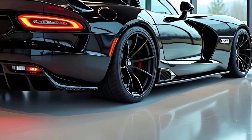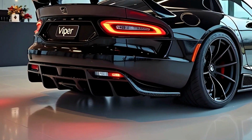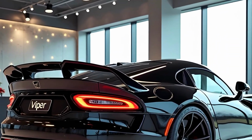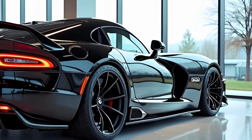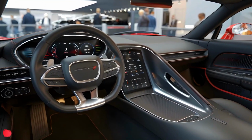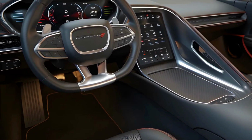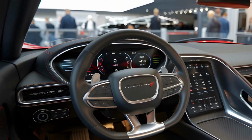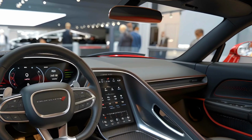Around the side, the curves are tighter, more sculpted. The 20-inch forged aluminum wheels wrapped in ultra-sticky Michelin Pilot Sport Cup 2 tires give it that purposeful stance. Around back, you've got quad exhaust tips, a dramatic rear diffuser, and an active rear spoiler that deploys at speed to increase downforce. It's aggressive from every angle. But this time it's more refined. Dodge has clearly taken cues from both its racing heritage and current aerodynamic science to make the 2026 Viper not just beautiful, but functional on the track and the street.